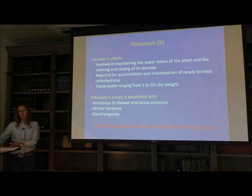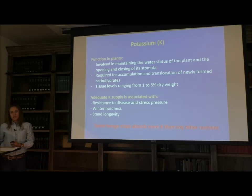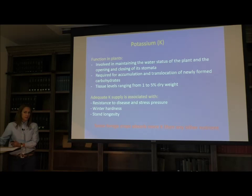Depending on the forage species, and how we are managing these species, whether it's grazing or being mechanically harvested for hay, some of these forages that we grow here can use as much potassium as any other nutrient, more than nitrogen, for instance.